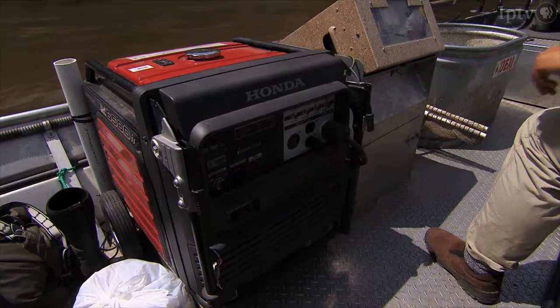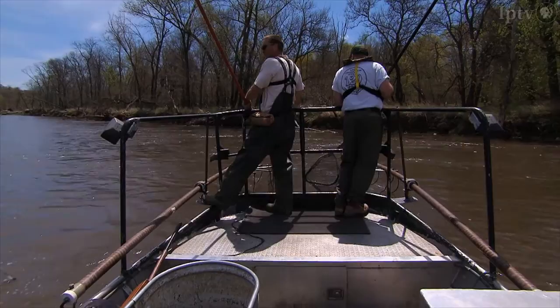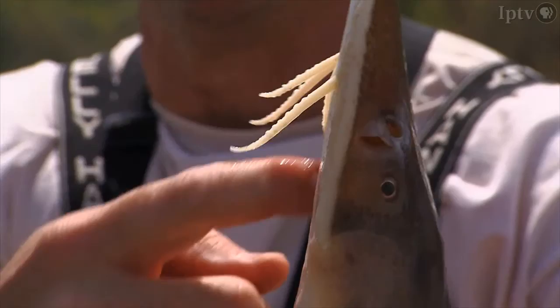Shovelnose sturgeon often drift along the main channel of large waterways, hovering at the bottom amongst sand and a swift current. These prehistoric-looking fish don't often stay in the same spot for too long. This is how they feed on the bottom. Use these to locate food, and they extend their mouth down. I always call them like a hooverback.